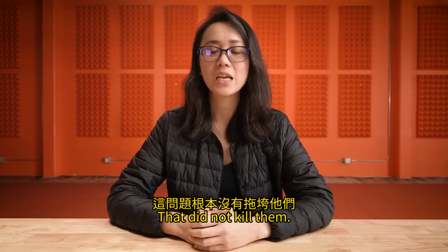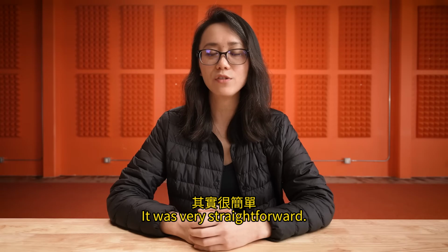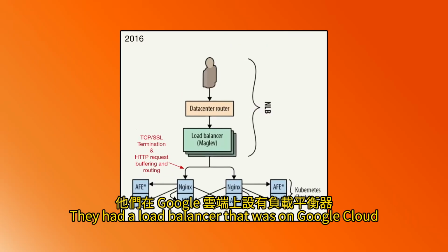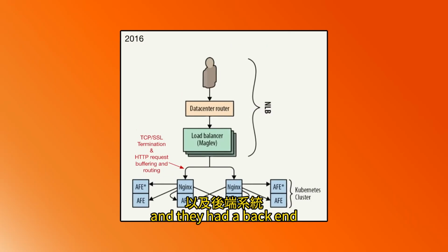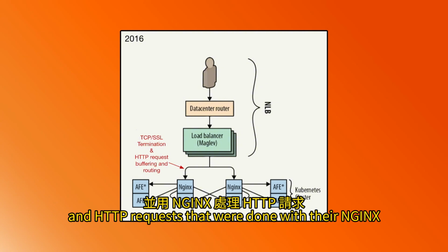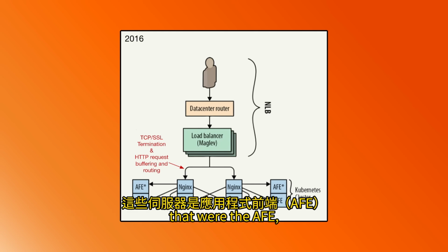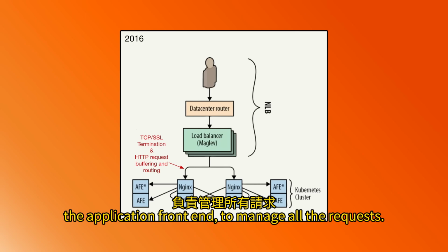That did not kill them. And I'll give a little background on what was happening on the tech. It was very straightforward. They had a load balancer on Google Cloud, and they had a backend, and they had TCP termination and HTTP requests done with their Nginx to route to the different servers that were the AFE, the application front end, to manage all the requests.